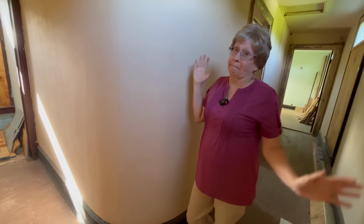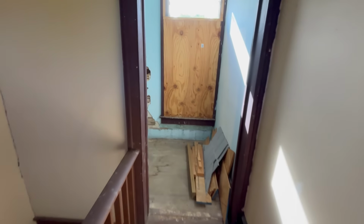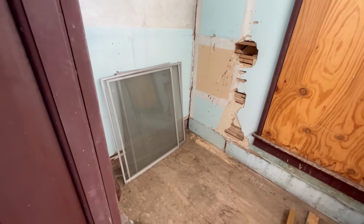That's an interesting idea, with the curved wall. I don't know. And it's the only curved wall in the house. Wow. I'm gonna peek in here. And you see the baseboard is curved around it.